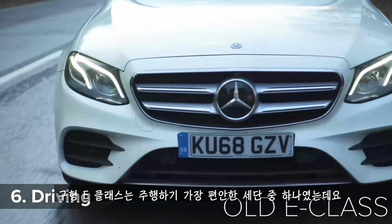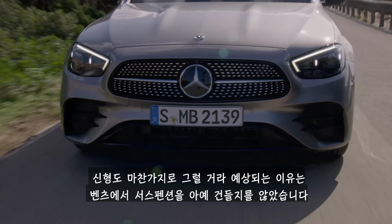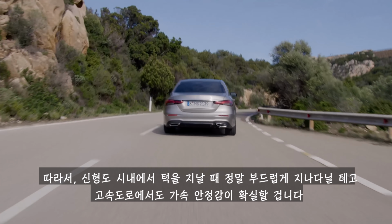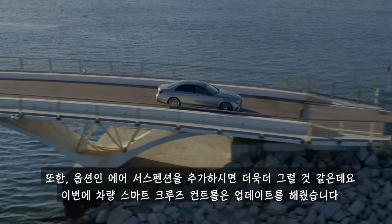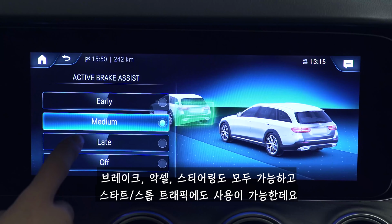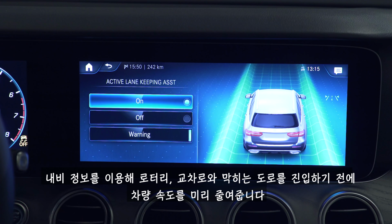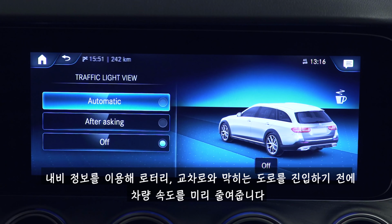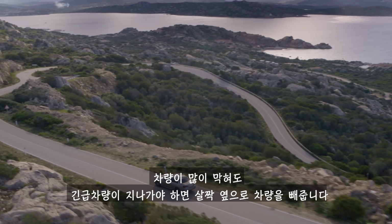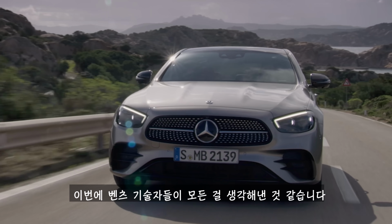The old Mercedes E-Class was one of the most comfortable saloons to travel in, and this new one shouldn't be any different, because Mercedes hasn't messed with the car suspension at all. So the new model should glide over bumps in town and stay nice and steady at motorway speeds, and it will be even better with the optional air suspension. However, the car's cruise control system has been upgraded. It can accelerate, brake and steer for you on motorways and in stop-start traffic, and it uses satellite navigation data to automatically slow down before roundabouts, junctions and traffic jams. It's so clever it can even clear space for emergency vehicles by pulling slightly to one side in heavy traffic. It's as though the engineers have thought of everything.